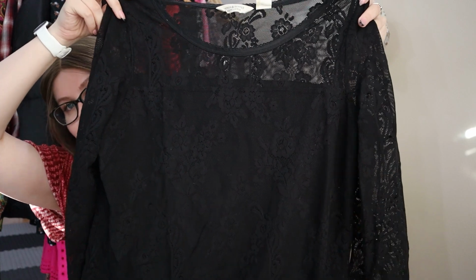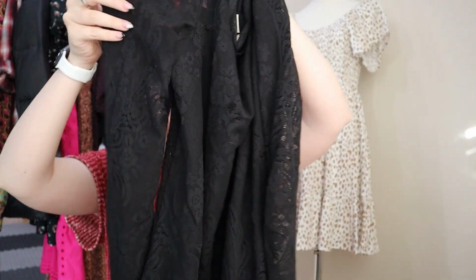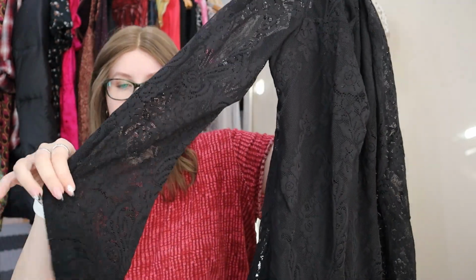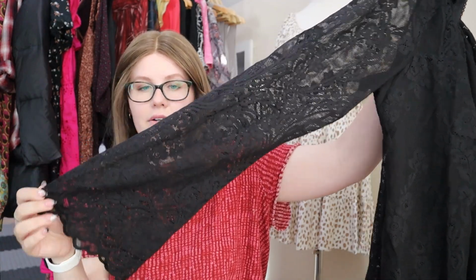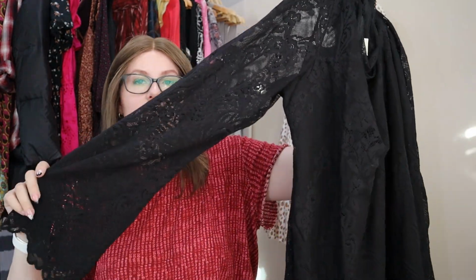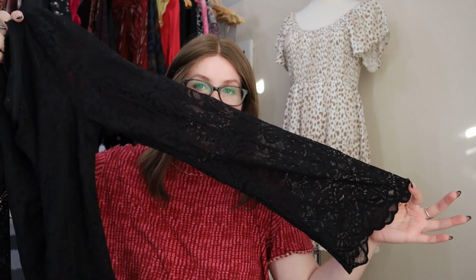This kind of black lace, I don't know how well this is going to show up on camera, black lace mini dress, and it does have the sheer lace flared sleeves. It's a very slight flare. This one, I am going to go ahead and try and get listed as soon as possible, especially for Halloween. I feel like somebody is going to absolutely love this for Halloween. And that is the very last piece.